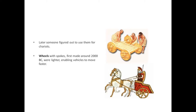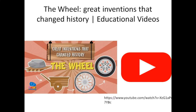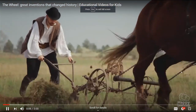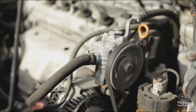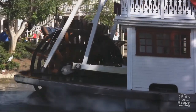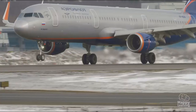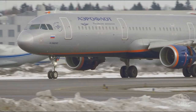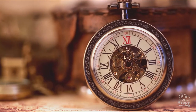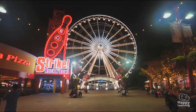Wheels with spokes first made around 2000 BC were lighter, enabling vehicles to move faster. One of the oldest inventions of humanity, and for sure one of the most important. Contemporarily, we couldn't imagine a world without it. Since it is crucial for many things, but not only for vehicles like cars or bicycles, but also, for example, for the function of a watch, or a merry-go-round?